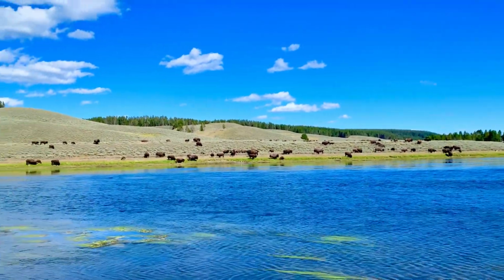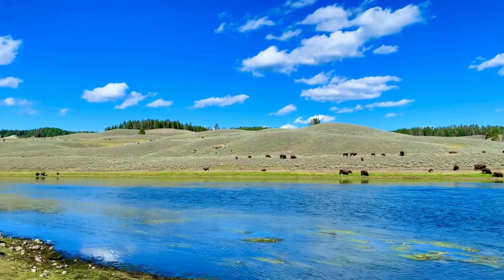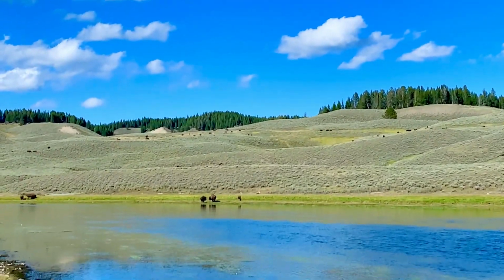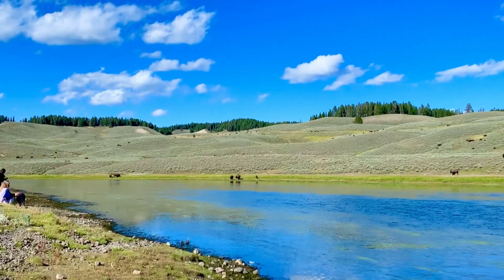Crazy. I can't see over that other hill. There's 100, maybe more. They're everywhere. Yeah, all the black and brown spots that you see are bison. There's a lot of babies out there too.